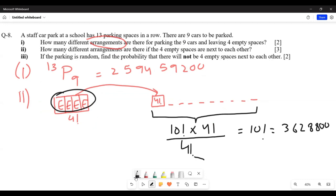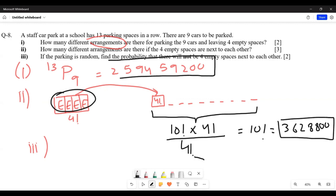Part 3. If the parking is random, find the probability that there will not be 4 empty spaces next to each other. Okay. So in part 2 we found the number of arrangements when the empty spaces are next to each other. And in part 1, we found total arrangements. So that means when we subtract these, we get the number of arrangements when the empty spaces are not together.